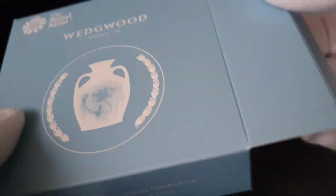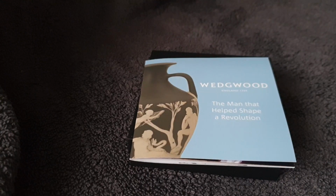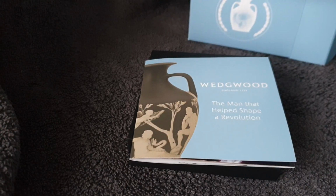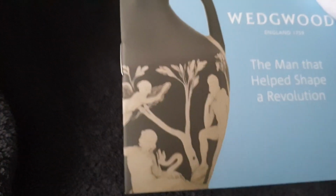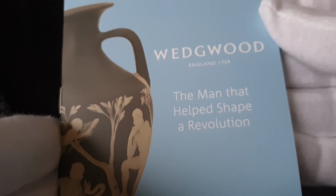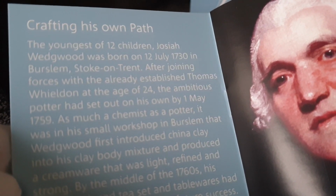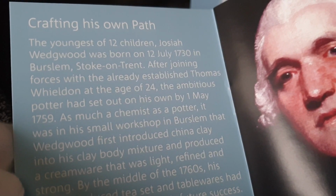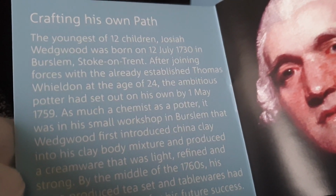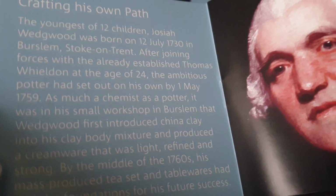Get the thing out of the box, it would be helpful. Right. So this is the booklet. Wedgwood, the man that helped shape a revolution. There he is. So he was born on the 12th of July, 1730. 1759 was the year that the business was started. There's, I was going to say a photograph, but obviously it's not a photograph. There's an artist impression of him.